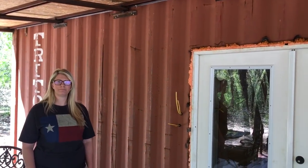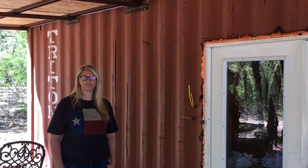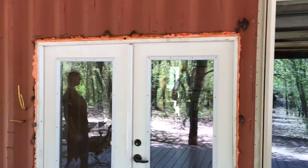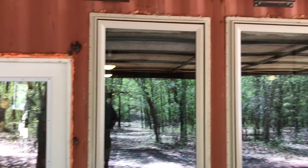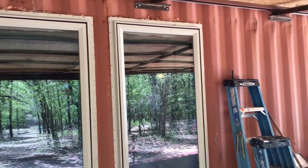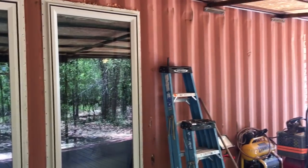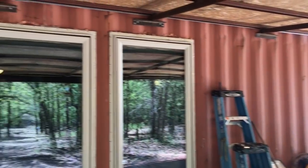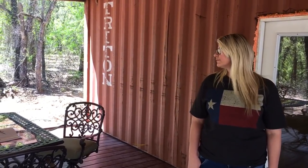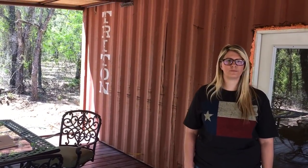spray foam, and then go over it with maybe some Hardie board siding or something along those lines. You can see my foam insulation I've put around the doors and windows from when we redid them a little while ago, and that'll make it look a little bit prettier on the outside if you're not into the shipping container look. But we'll still maintain the structure and the watertight seal of the container, and we'll have a more, I guess, traditional looking back patio and porch and things like that.